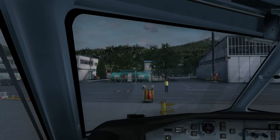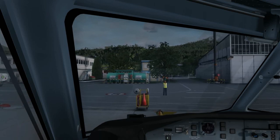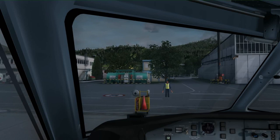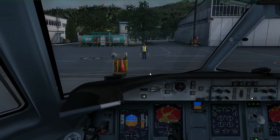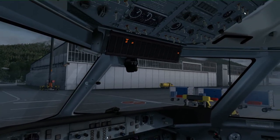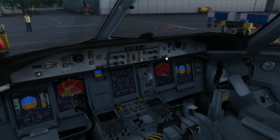Don't run into the tow bar. Just a little further. Don't run into the tow bar. Just a little further. That's far enough. Very good. Alright, and with that, we can take the bleeds off. Make sure the hide pumps go off.